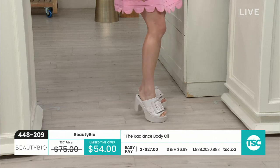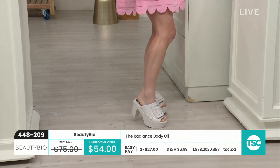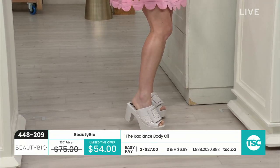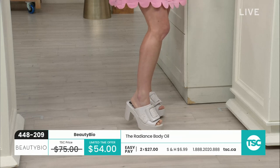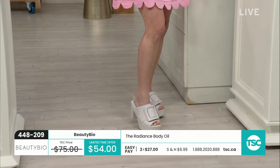Exactly. What's happening here? Did J-Lo just walk in here? Oh my goodness, I think J-Lo just walked in here. Look at the calf. That's what I mean. Where did that calf muscle come from? I know. And I'm telling you, I have calves. Who knew I had muscles?